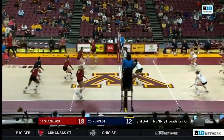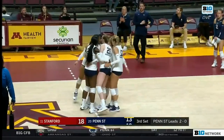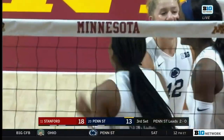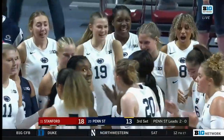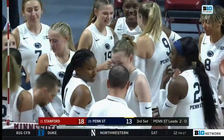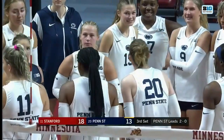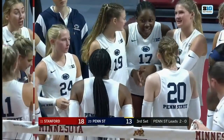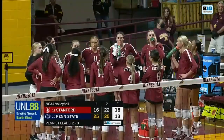Another good chase by Minor, but puts Rubin in the situation where she's not seeing it, and the block is big. Taylor Trammell emptying her bench on that one, getting her team fired up. That was the spark that they needed to try to come back in this, down just 5 points. Stanford responding in set number 3. Penn State leading 2-0.